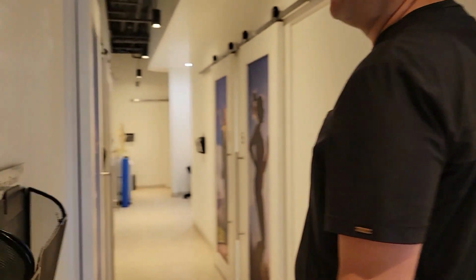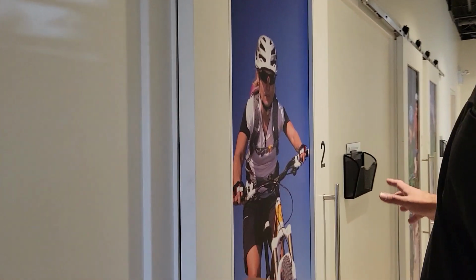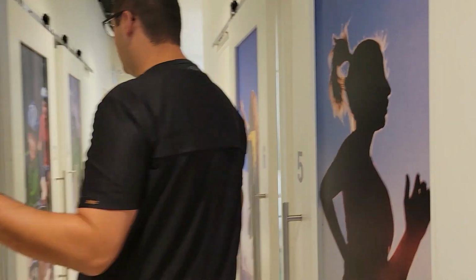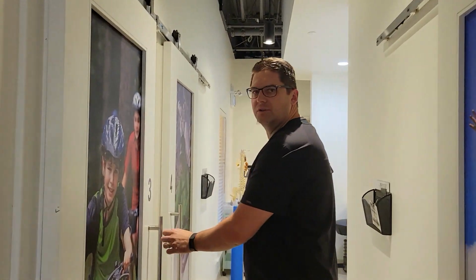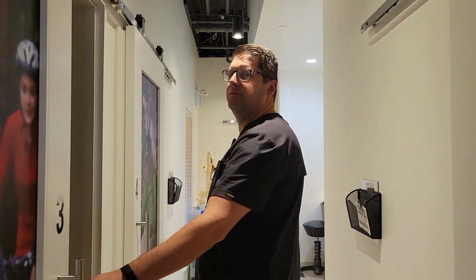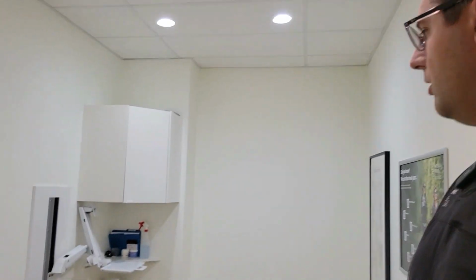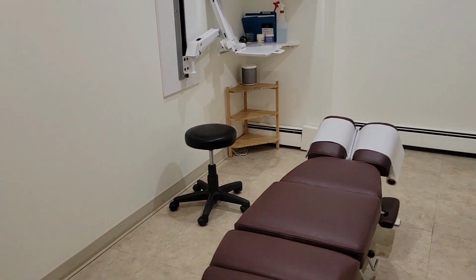Yeah, all of the rooms here are spacious, and right now we have some patients in rooms, so I don't want to disturb anybody, but these are our rooms. Nice. I may be able to just open up one room for you to take a look at. This is what a typical chiropractic room in National Spine looks like.